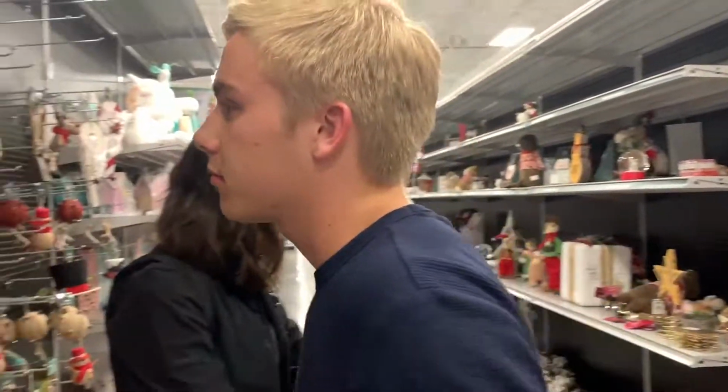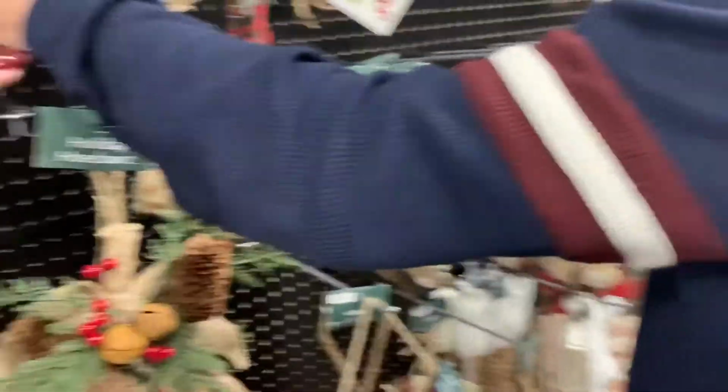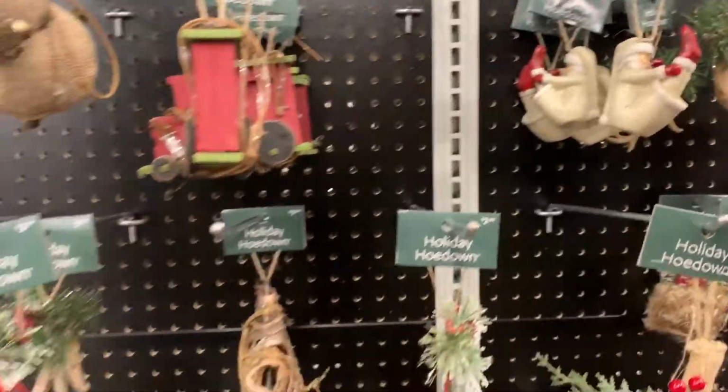I think we should go to another place. Like Yogi Santa. Mom, look, did you see this pose? There's a different pose. There's that one up there too. I like this one. All the hilarious yoga Santas. Why is that a thing?